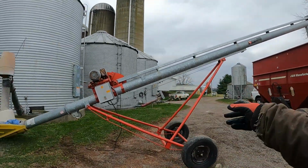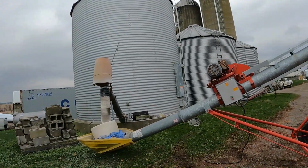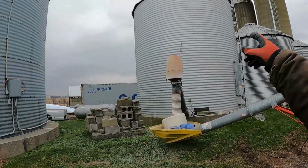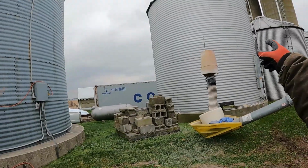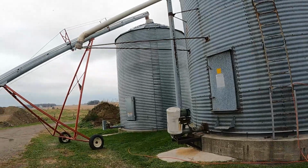Down here on the south side of the yard here, there's two bins on the end there. We put corn in that we grind for feed. We also grind the corn that's in there after it's been dried and everything else is full for feed. These two end bins down here are typically the bins that we use for sale. We typically get to sell everything that's in those bins.